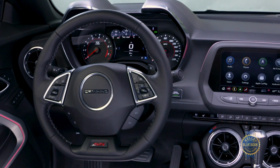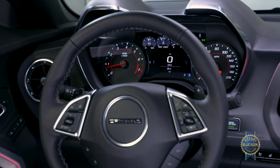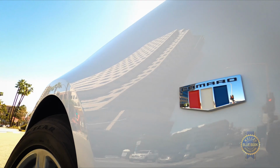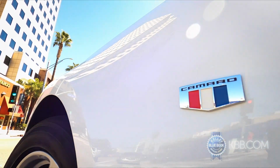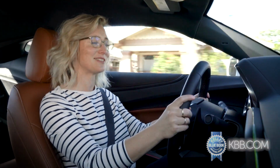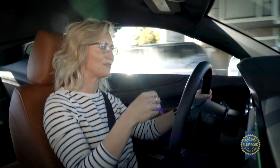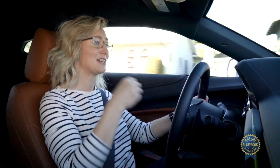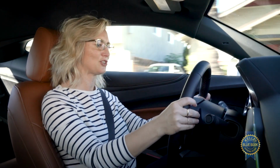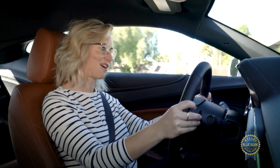All engines mate to a 6-speed manual that includes automatic rev matching on V8 models, but you can upgrade to an 8-speed automatic transmission and a 10-speed auto on the V6 and V8 models. So while I didn't get the manual transmission, I'm a little disappointed about that. I will say this 10-speed automatic is a real charmer. It coaxes the power out of this engine really efficiently. And if I want to manipulate that power myself, then I've got these paddle shifters. I can downshift and do it all myself.